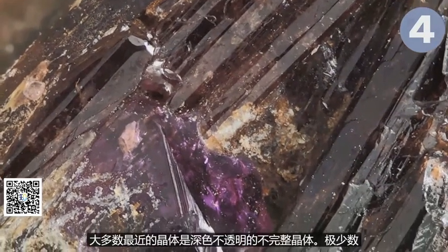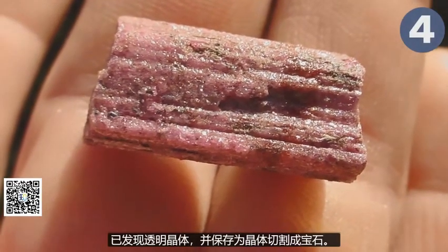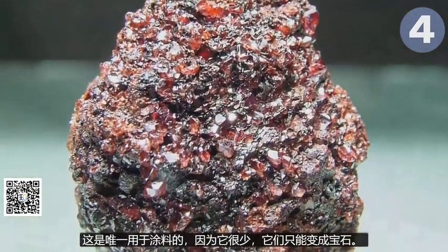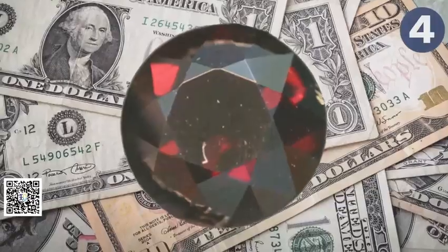Most of the more recent crystals are dark, opaque, incomplete crystals. A very small number of transparent crystals have been found and are either saved as crystals or cut into gemstones. That is the only use for painite because there's so few of it, they only turn it into gemstones. 1 carat of painite sells for about $60,000.